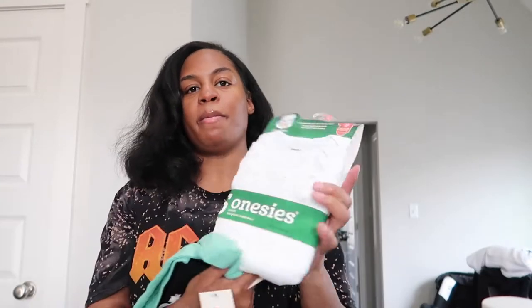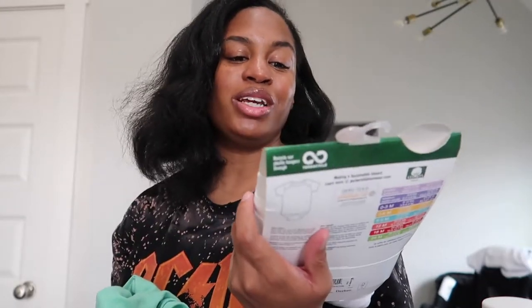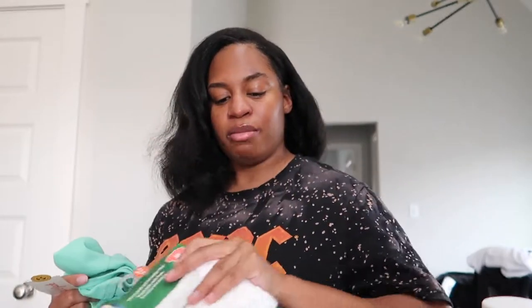I picked up some clothes too for Lennox. Not much, just some basic onesies. What's the matter, baby? Just some basic onesies. He's in a 12-month. Really, he could have got the 18-month, if I'm being honest, because he's right at that 20 to 24 pound weight. But I went ahead and got 12 months for those because they stretch.